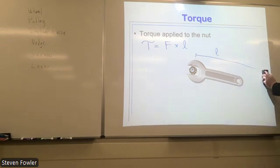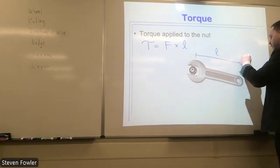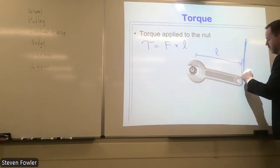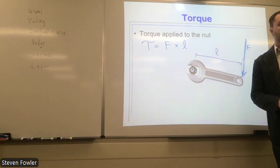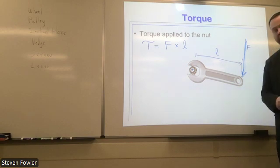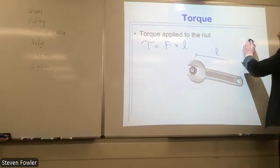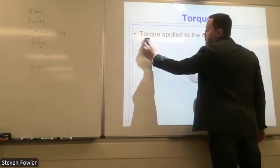There's a couple things you can do to increase torque. You can see it's a function of two parameters, right? I can apply more force, or I can apply it over a longer distance. In either case, that will generate more torque, more likely to rotate. So we have to understand torque, or at least have a basic understanding of torque, to really talk effectively about gear ratios and what they do.